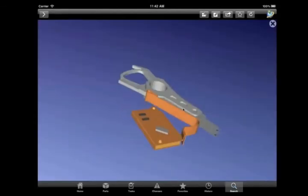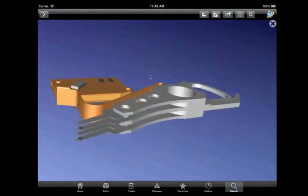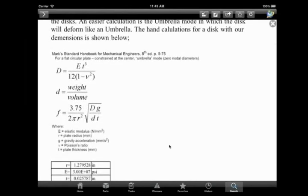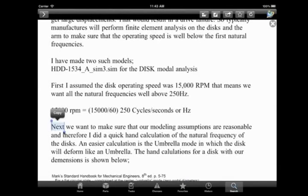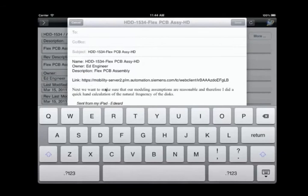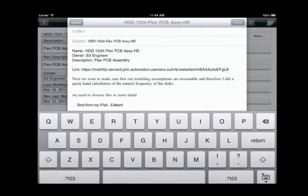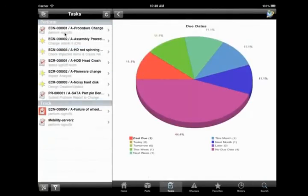You can open attachments such as 3D JT files for additional clarity in the context of the geometry. You can pan, zoom, and rotate the 3D model. Of course, you can open documents as well and use standard cut, copy, and paste editing capabilities to make it easier to complete your task. Sending emails to further the workflow is easy, and your personal information is automatically populated. This mobile user experience makes you more productive. You can even go offline for a while and then sync back to Teamcenter.